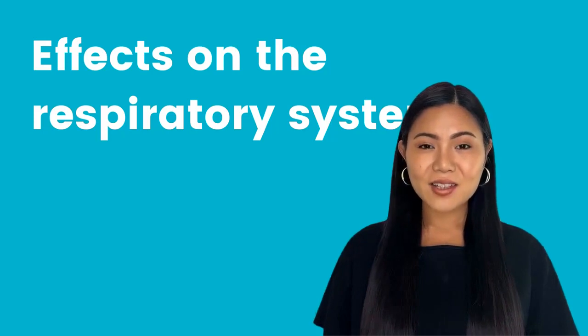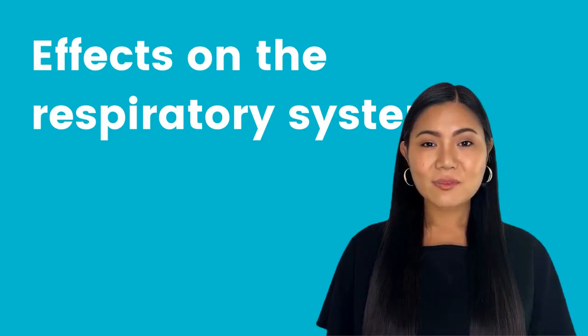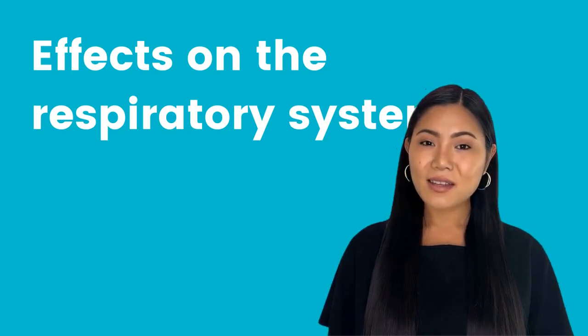Depression of respiratory drive. Most anesthetic agents depress the central nervous system, including the respiratory centers in the brain. This often leads to a decrease in the patient's respiratory rate and depth, resulting in hypoventilation. Decreased tidal volume. Anesthetics can reduce tidal volume, which is the amount of air moved in and out of the lungs with each breath. This reduction can result in shallow breathing during anesthesia.